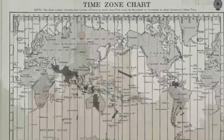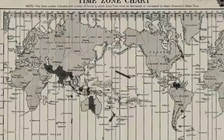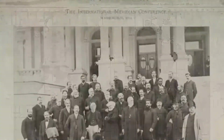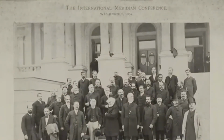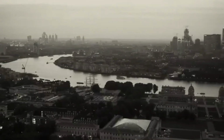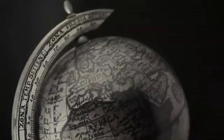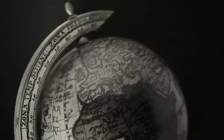Even the United States was using local time based on Greenwich to simplify railway timetables, as the International Meridian Conference in 1884 agreed that the world should adopt Greenwich as the center of time and longitude zero. Time was now global rather than local.